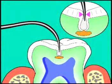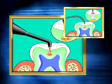As you can see here in this graphic, there's two-dimensional exploring, then there's three-dimensional exploring with the diagnodent. We can see down in the tooth. But how can the diagnodent make the overall dental practice better?